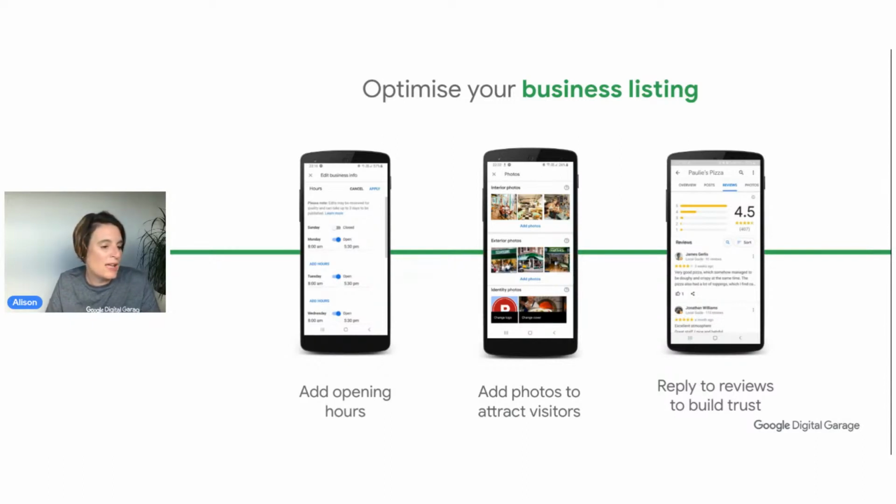And ensure here that you're responding to reviews. Responding to reviews can impact customer trust, can help with click-through rates, and it can help with your rankings. And actually, if you want to ask for reviews and make it easier, you can build a simple link to share with your customers to give you a review.